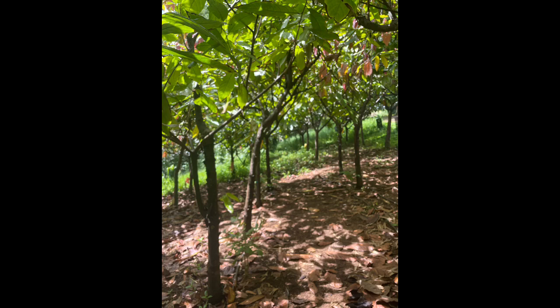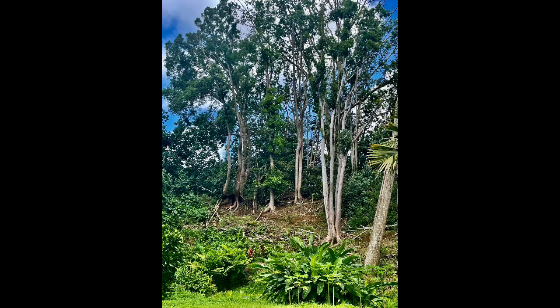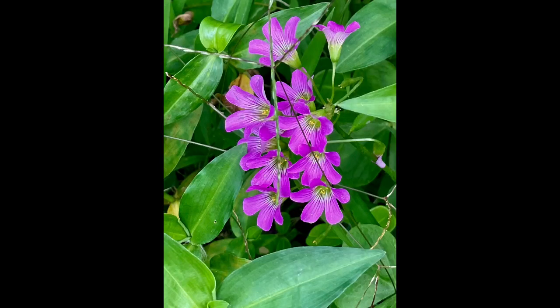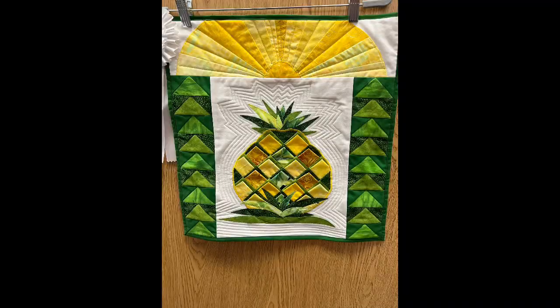This is what a grove of cacao trees look like. They had ferns on the base layer of their forested area, which were just gorgeous. The trees, the flowers, everything was beautiful about this property. Lydgate Chocolate Farm Tour. Here's a little waterfall.